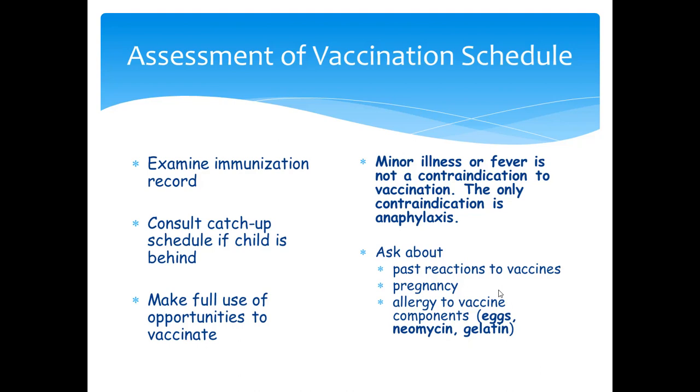So that being said, the only actual contraindication is if that child has an anaphylactic shock. So when we are going to give a vaccination, we always need to ask about past reactions. If you had this vaccine before, how did you do with it? If you're giving a flu shot for their 5th time, how have you done? Did your arm get sore? Contrary to what everybody says, you might want to talk to them about getting sick after a flu shot.